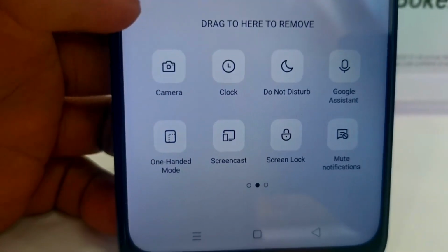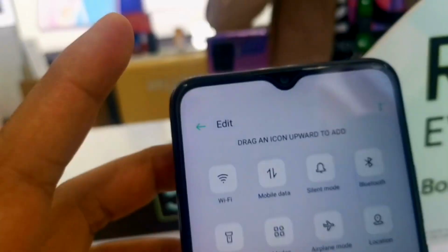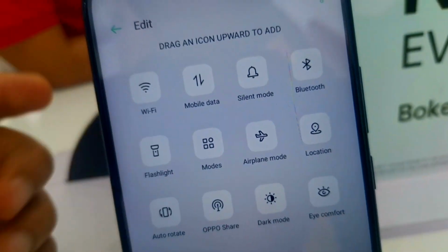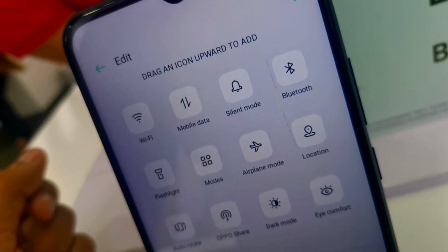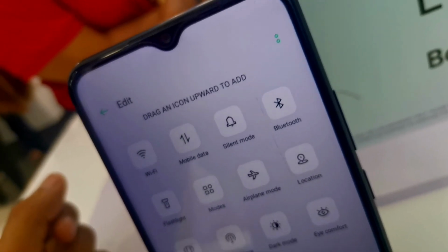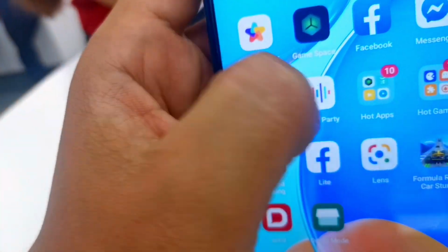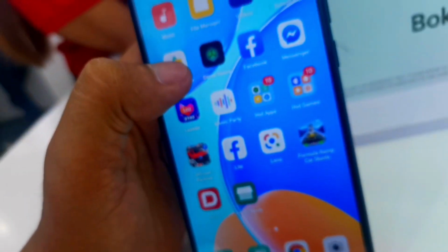Oppo A15s display type is IPS LCD, 480 nits. The operating system in this Oppo A15s is Android 10, ColorOS 7.2. The chipset used in the smartphone is MediaTek MT6765 Helio P35, 12 nanometers, with CPU octa-core, 4x2.35 GHz Cortex-A53 and 4x1.8 GHz Cortex-A53. Memory. The Oppo A15s comes with storage of 64 GB.